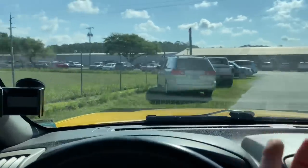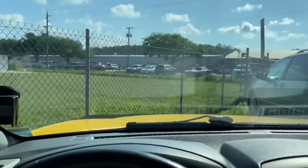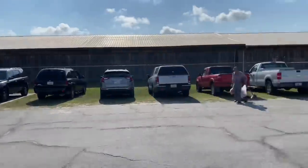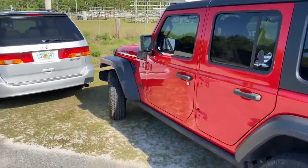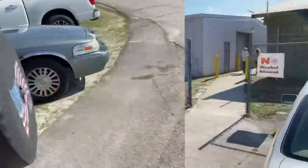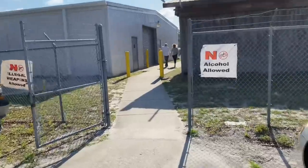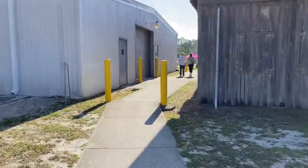Saved a spot right up front. It's a little chaotic when you come out here to find parking, but don't park like this guy. How's that van gonna get out? Come on. Been coming out here for 8 years. Never came in this way.